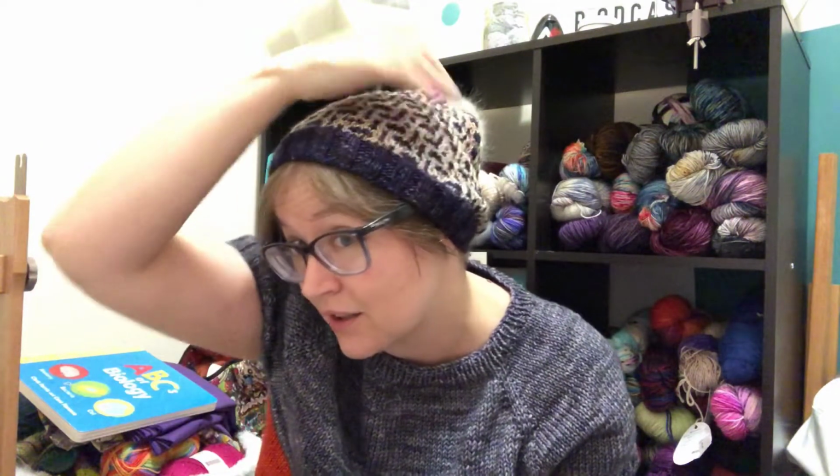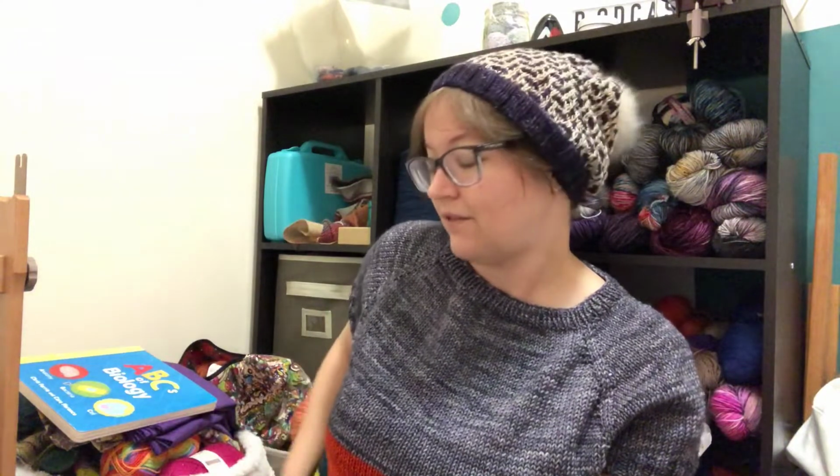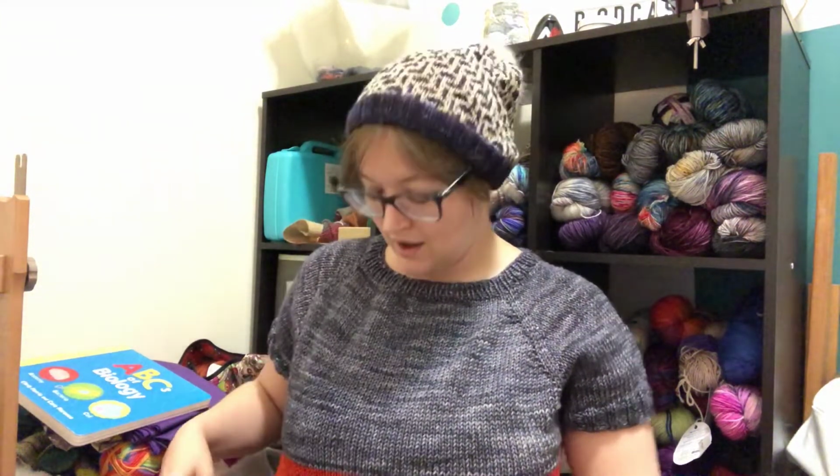I do have a finished object. This is the Tincture hat by Andrea Mowry. It is a mosaic knitting pattern, and I stuck a really soft Toft UK pom-pom on it. So I'm wearing that. And today's sweater is my Tin Can Knits Flax sweater in a short sleeve version minus the garter ridge, knit in Malabrigo, and I haven't unknit it yet or frogged it for a smaller size yet. It's still in the larger size, but I was kind of chilly today, so I put it on.